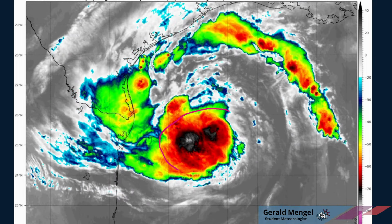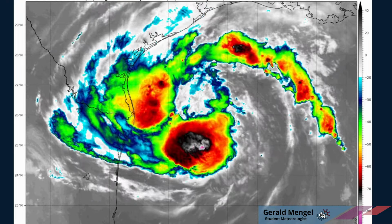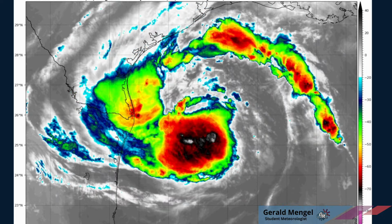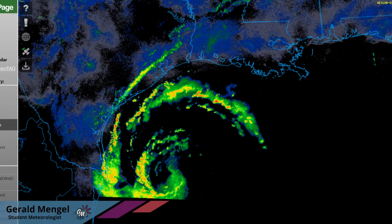Again, we have had this consistent area of convection over the center of the storm, which is going to allow that center of circulation to restack itself a little bit and become slightly more organized. And that is definitely something that we will be watching for here.